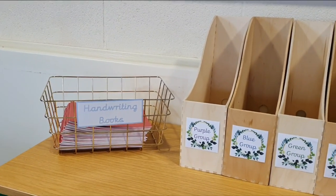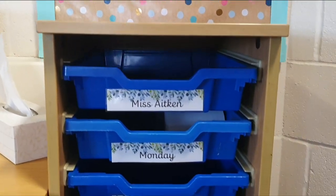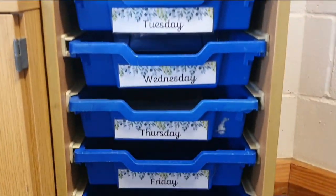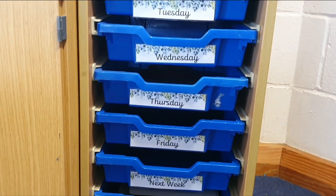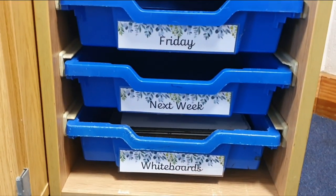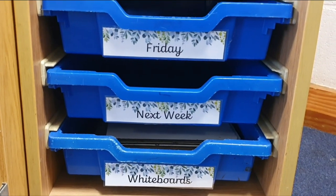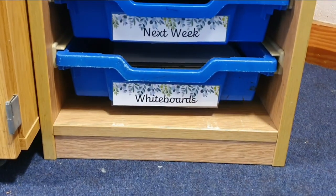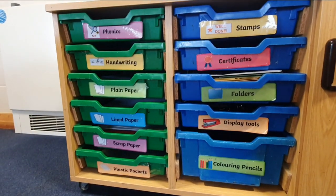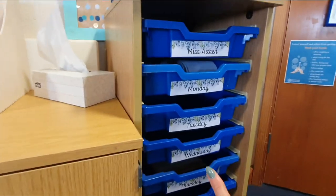And then I've got handwriting books. This is like my drawers, so it's like a random mistake drawer. Monday to Friday, because I really like putting all the resources I need for each day. And I didn't have this last year, but I would have really appreciated it if I did. A next week one, because sometimes you just want to put some in ready for next week. And then whiteboards at the bottom. These are some more storage. I got these from Twinkl, I believe, whereas I made these ones myself.